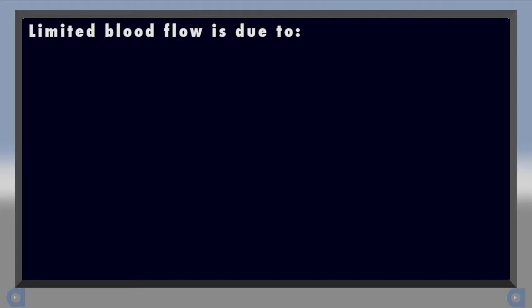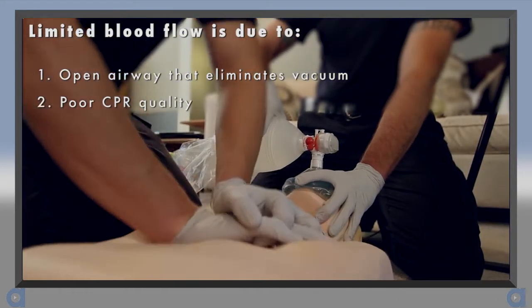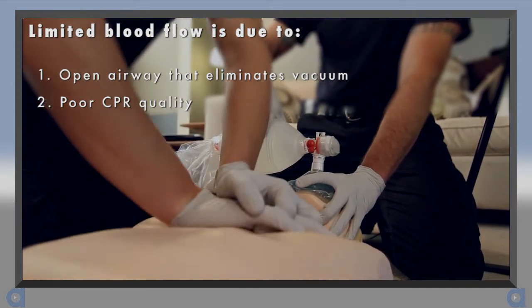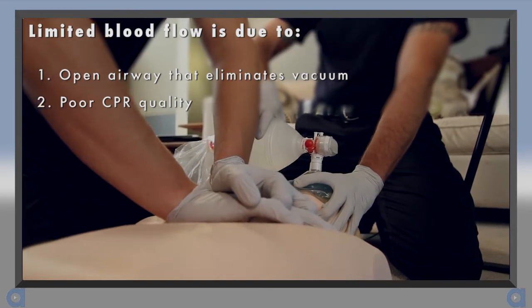Limited blood flow during CPR occurs for two primary reasons. First, as the chest wall recoils, air is drawn in through the open airway. This eliminates the vacuum or negative pressure that helps to return blood to the heart. Second, many healthcare providers do not perform high-quality CPR, and these errors compromise blood flow. Let's begin by talking about the first reason.